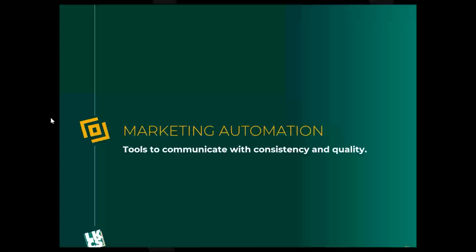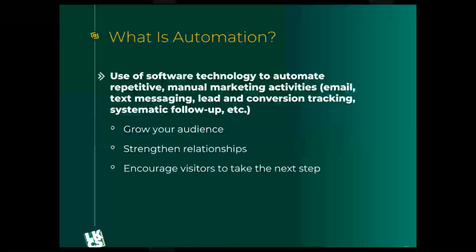Now I want to touch a little bit on marketing automation. We've covered making edits across the website, but automation can be used in conjunction with your website to identify interests and target specific types of users with quality content. This adds another level of personalization that can lead to better results.